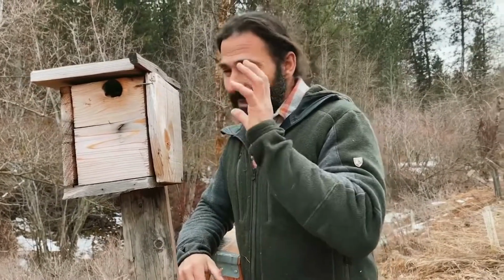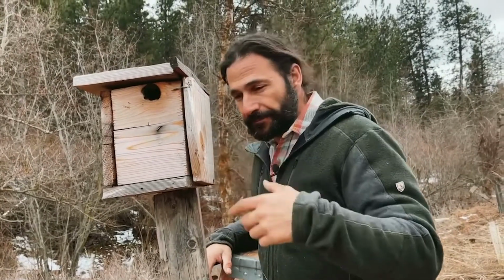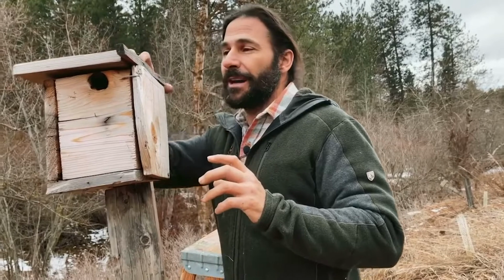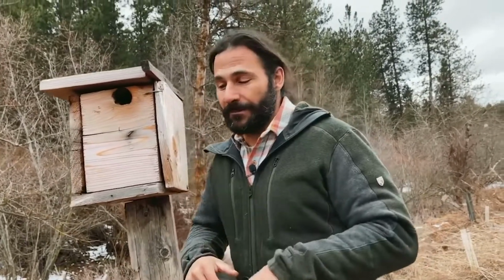But again, if conditions are right, that same pair of breeding birds will come back to this bird box, lay some more eggs, raise another family of birds, and that might happen 2 or 3 times a year. So if you get everything right, good habitat, good nesting box, a good pair of birds, one little place like this might be able to raise 3 or 4 families of birds in 1 year. So it's cool.